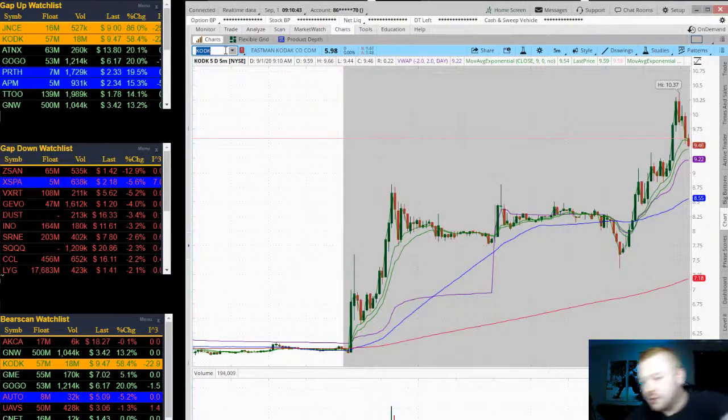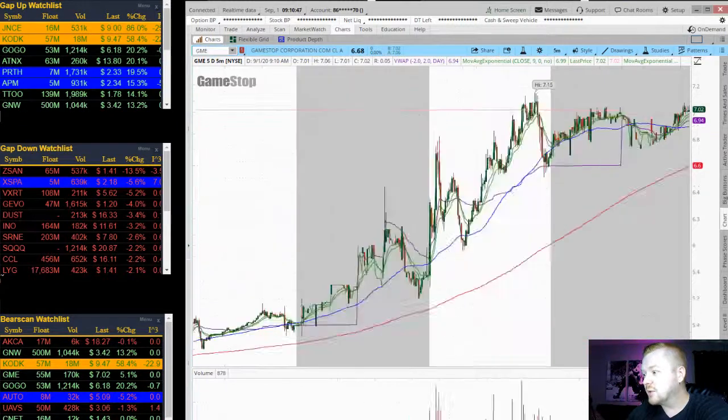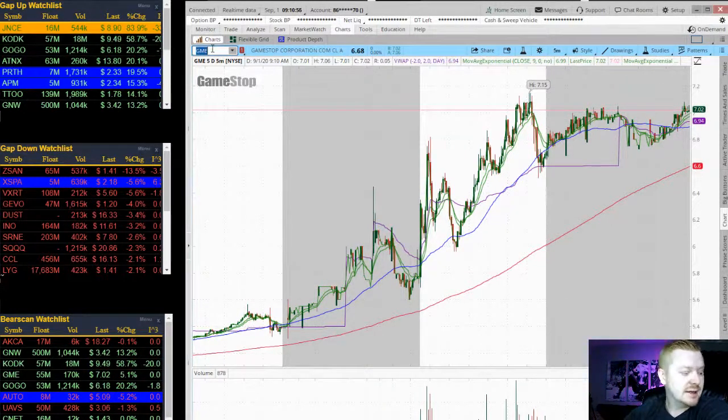All right. So with that said, GME, if you have the shorts here with GameStop, I like it against 715. I don't have the shorts here, but if you have them, 715, not a bad area to be risking off of there.